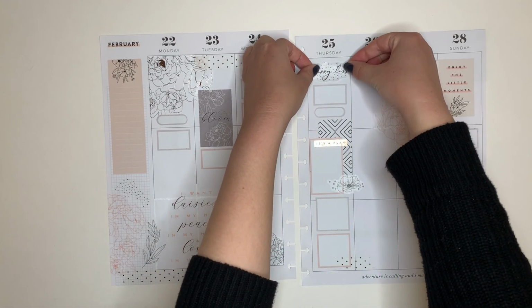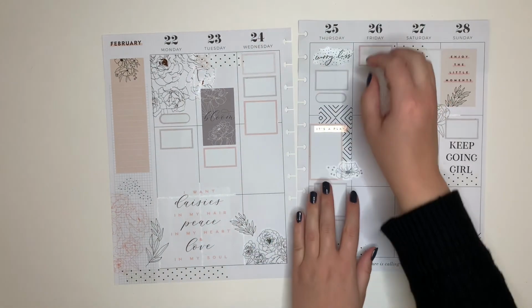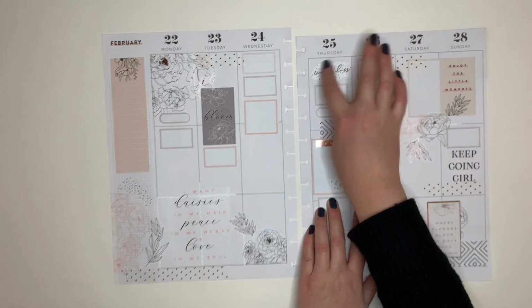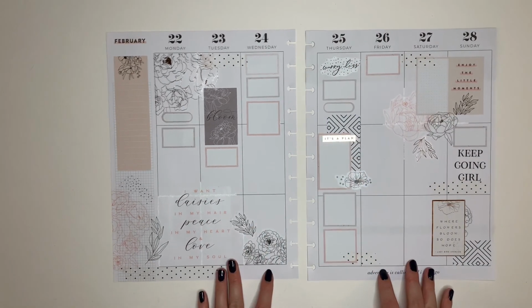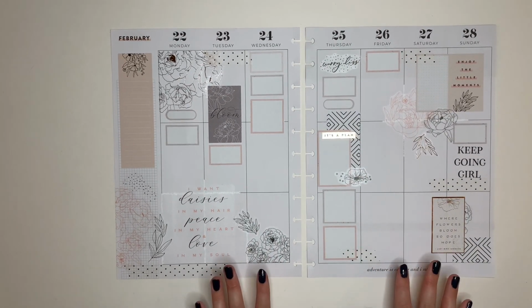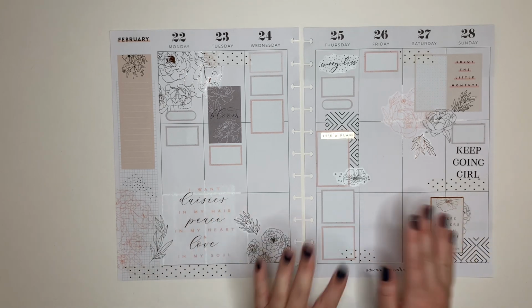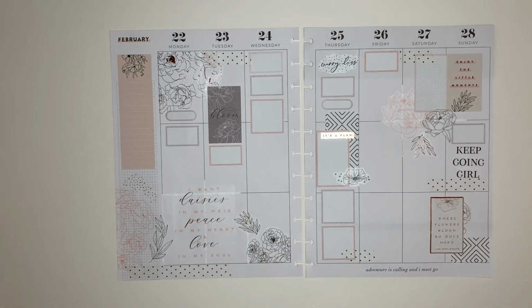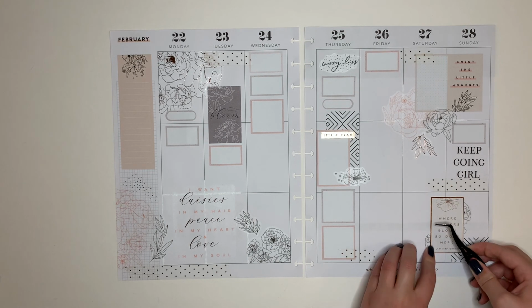Oh, here we go. Right up here at the top of Thursday. Worry less on the day when I have everything to worry about. How fitting. That looks good. Happy with that. I'm gonna keep telling myself I'm happy with that, and then maybe it'll grow on me as the week goes on. Gonna use one last little scrap of that.